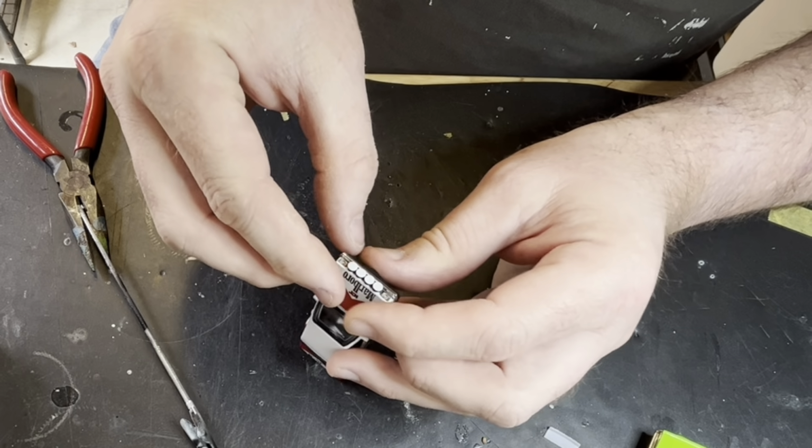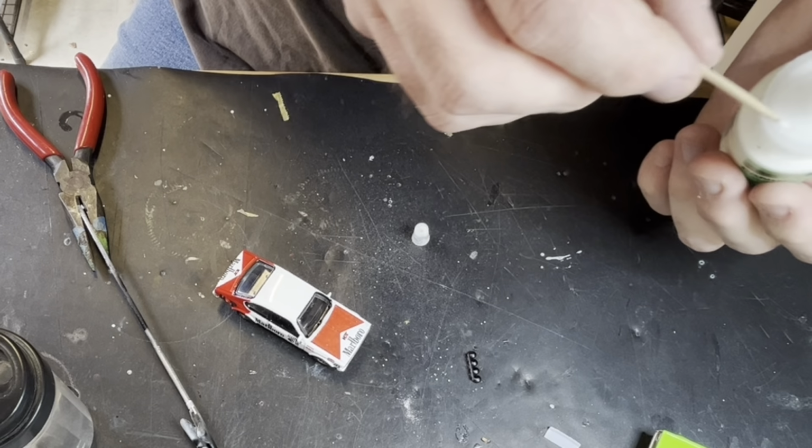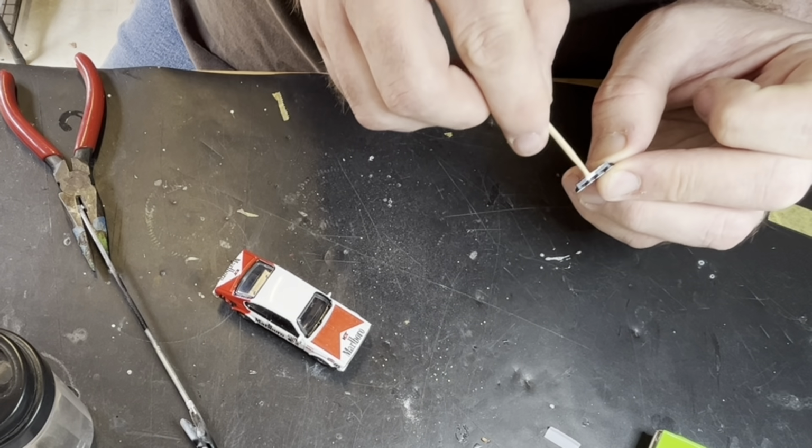Just use a little touch of white canopy glue to hold the spotlights on the front. Bit of a test fit and they'll hold on there nice and strong.